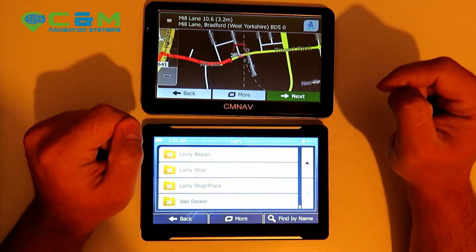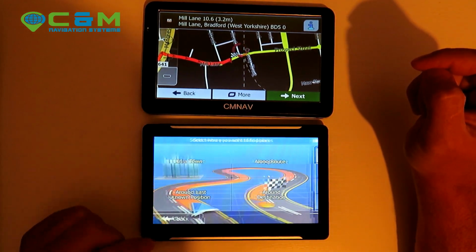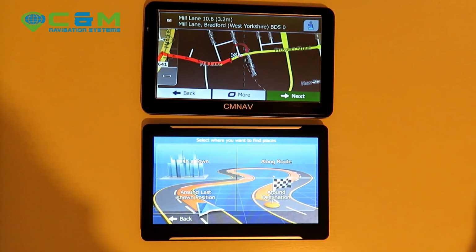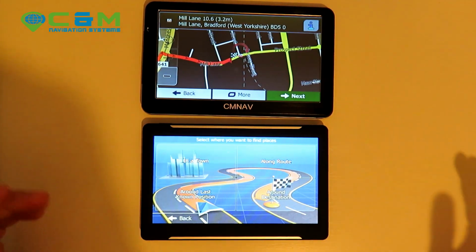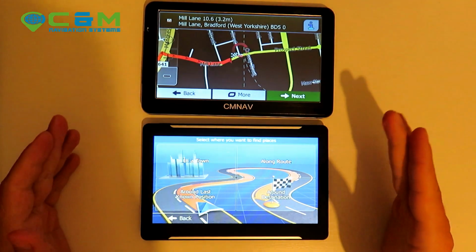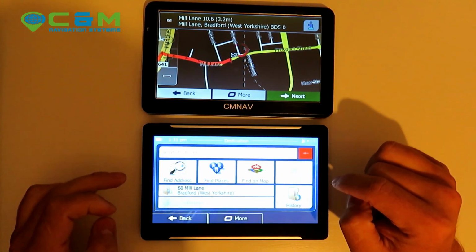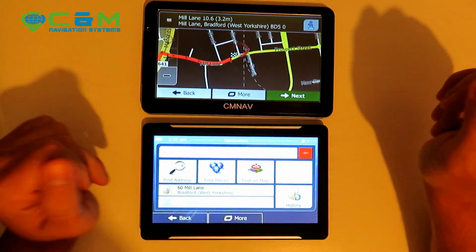I don't want to go through a low bridge because that's something you want to have on a proper truck sat nav or motorhome sat nav. You don't want to smash anything. You don't want to scratch anything. You want to have the most accurate route and the most efficient route for your vehicle type. So yeah, you saw the difference now. You saw why this is better than this. Mine is better than this one, and why this one is more expensive.